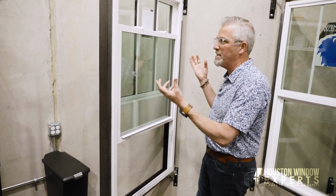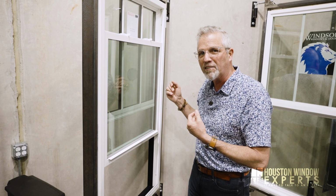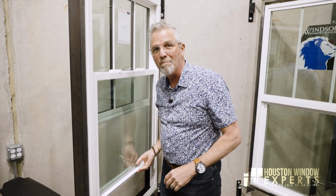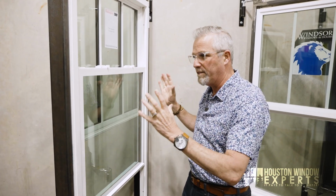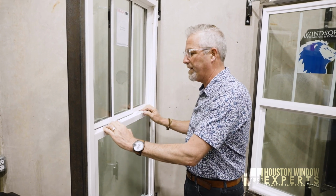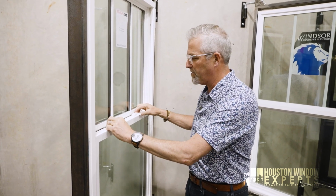The window actually feels a little tight. That's a good thing. If you get a window that's real sloppy when you open and close it, maybe the tolerances aren't that great on it, and so you don't end up having a real good seal from air leakage. But in this case, you actually do. And it really closes beautifully. It has a double lock mechanism.